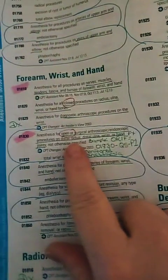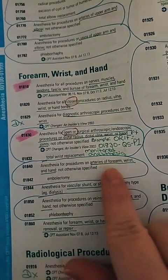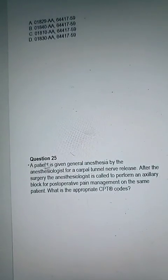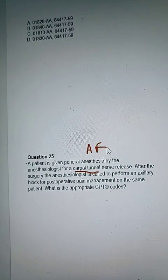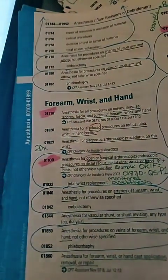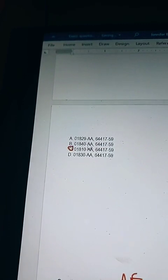So we have an open fracture, possibly, or we have arteries in the arms. So fracture or artery procedure. Let's see what we got going on. Ooh, tricked us on this one. What does carpal tunnel deal with? Is it arteries? Is it a fracture? Nope. Carpal tunnel only deals with nerves. Which one of our anesthesia codes is only for nerves? That top one right there, 10. So C has to be our only answer because that's the only one that deals with the nerves.